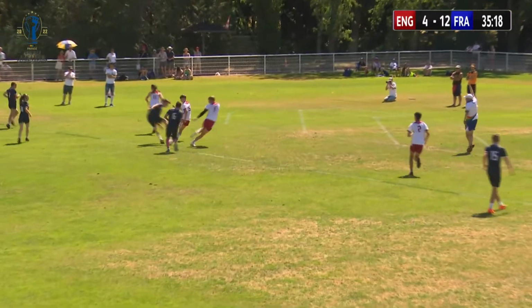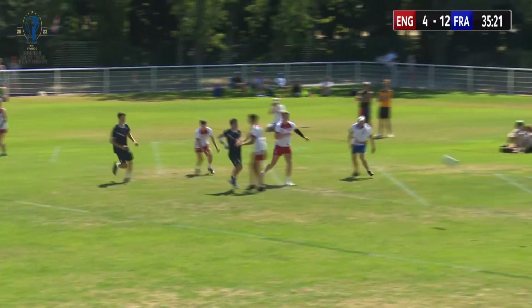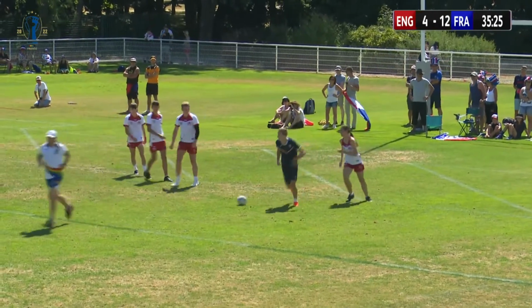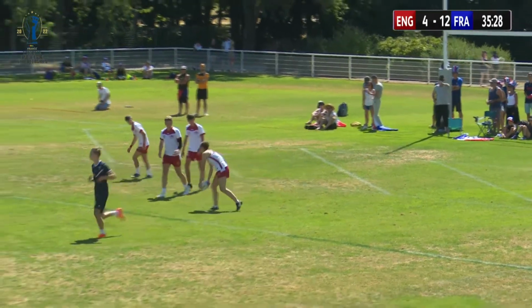Robert. Puree. Cross to the right. England claim the touch. That's what's given.